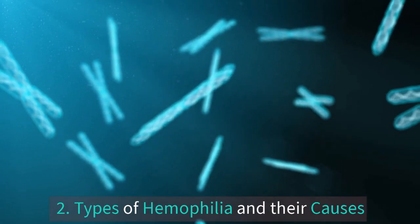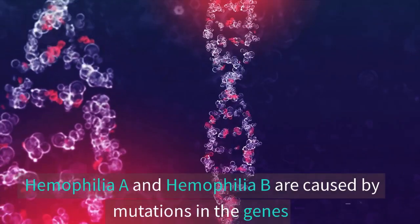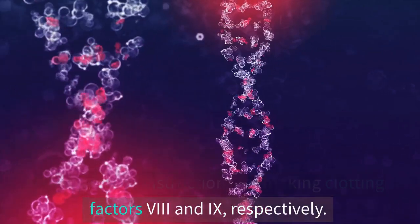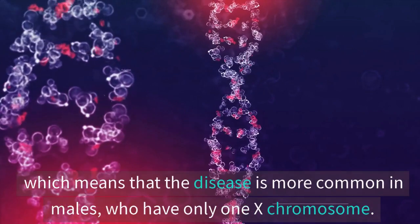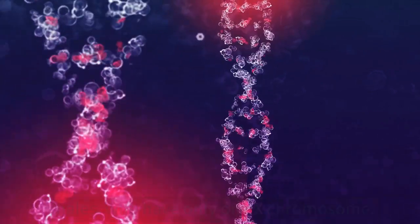2. Types of hemophilia and their causes. Hemophilia A and hemophilia B are caused by mutations in the genes that provide instructions for making clotting factors 8 and 9, respectively. These genes are located on the X chromosome, which means that the disease is more common in males, who have only one X chromosome.